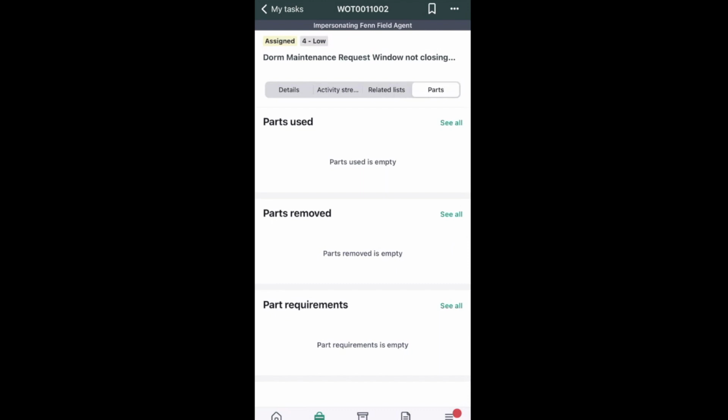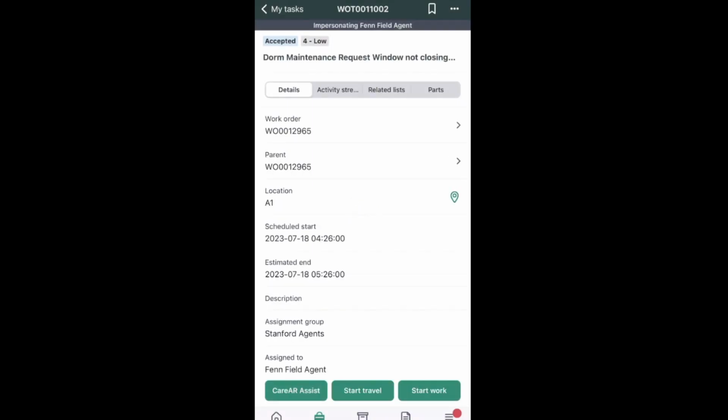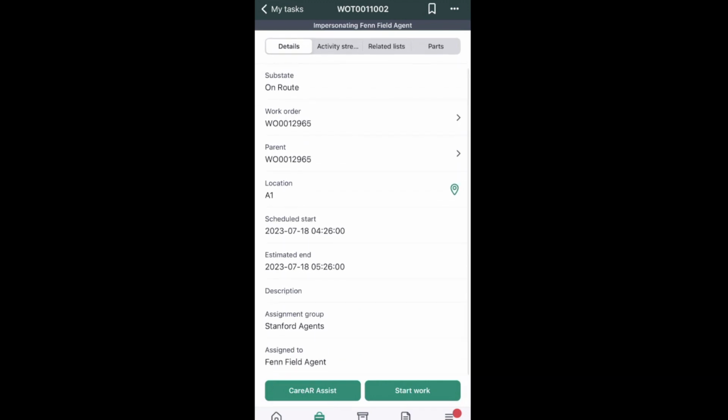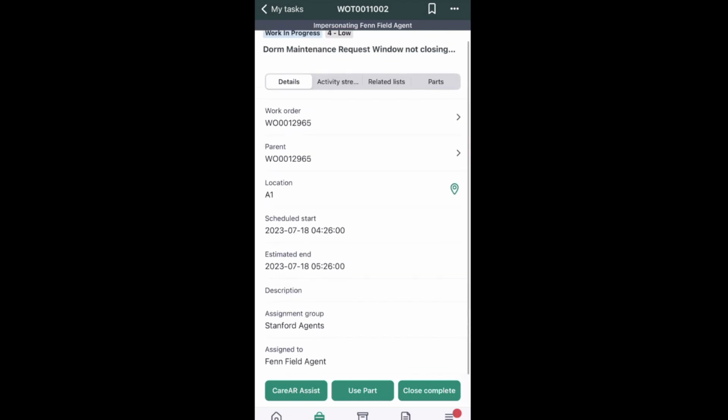Since there is nothing that needs to be done beforehand, he's going to accept this work order since it's a critical issue. He's going to start travel. Now that he started traveling, he's going to call Adam and let him know beforehand that he has reached the dorm room. So once he's entered Adam's room, he starts looking at the issue. And since he knows that this is a hinge issue, he's going to look at the knowledge article that's available.